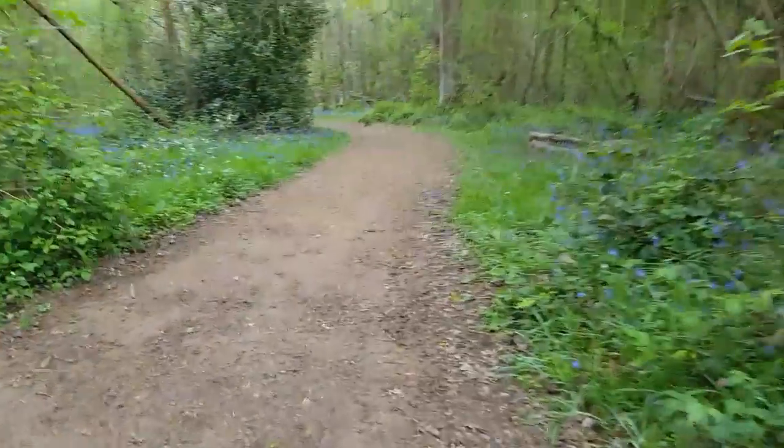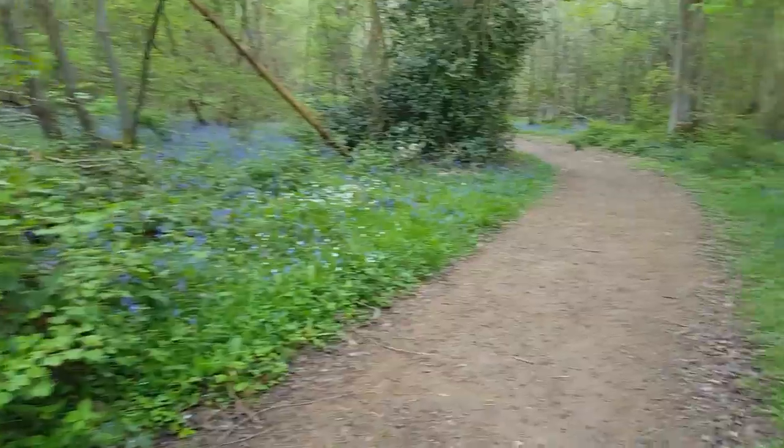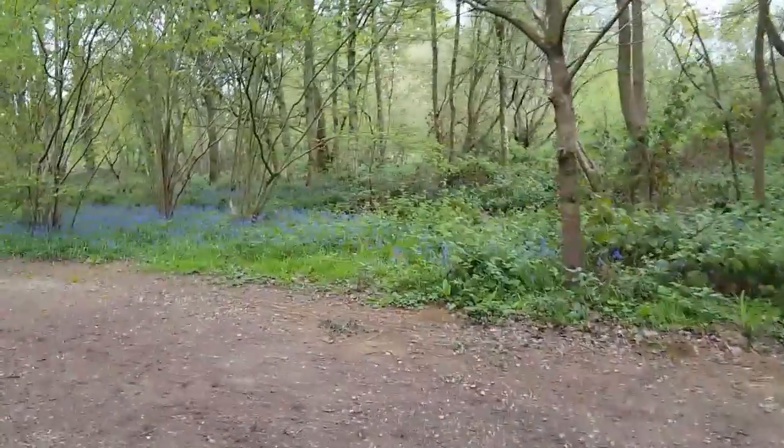So I'm coming up here. I'm going to take a wander off the track a bit. More stitchwort, more bluebells, loads more bluebells, and I'm so happy about this. So guys, this is why I like coming here.